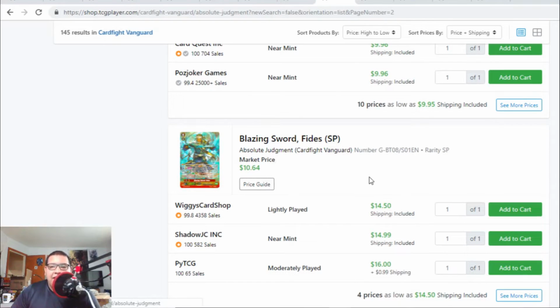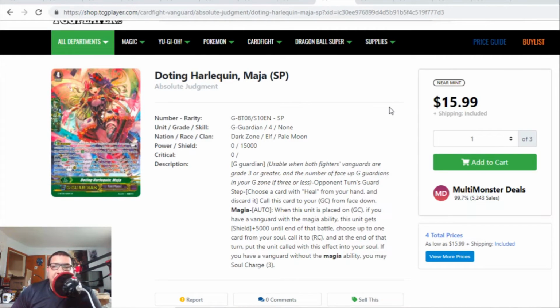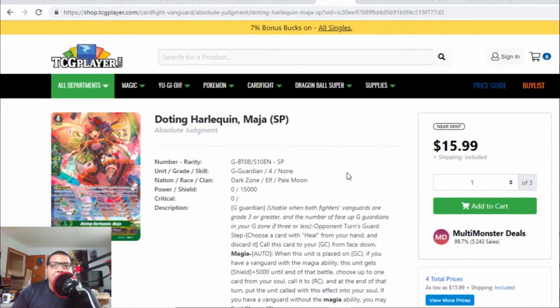Blazing Sword 5s, the SPs are $14 to $15 to $16. So I'm assuming the triple R 5s should be like $10. This G Guard for Pale Moon is also leaving the market. There's only 4 listings for this card. The cheapest one is $16, then $18, and then apparently $30. So this G Guard for Pale Moon is also leaving the market.